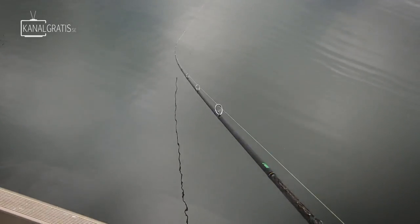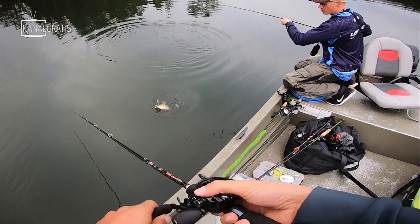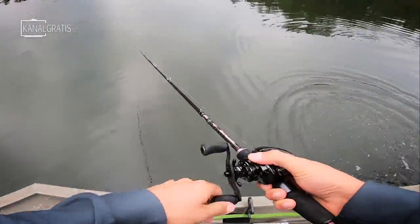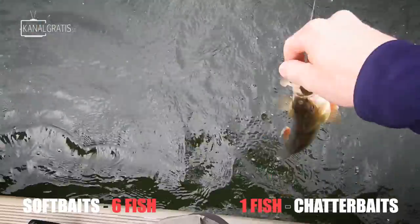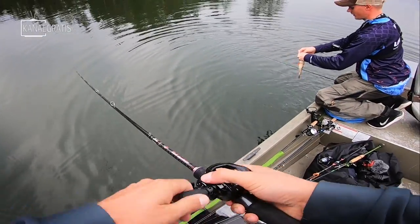Fish on. It's a nice one. I think it's an okay perch. 20 centimeter. There you go. Yeah, it was a follow. Followers. Perch as well. Following as well? Yep. Oh, you had one. Yeah, really hard take. Cool. Really hard take. Okay. Oh, holy moly. Okay, on the Gunky Whiz.